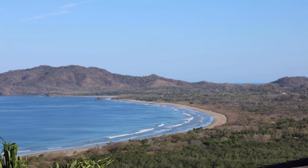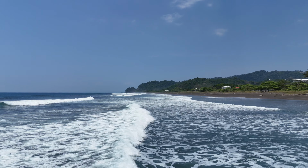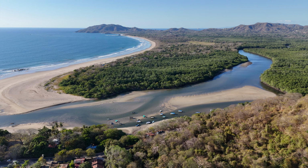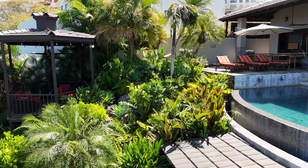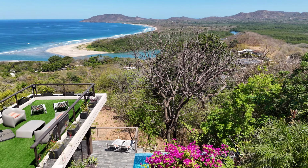But the beach is great, and the waves are awesome, especially if you're learning how to surf. They're not too big. I also love the beach because you can get a massage for about $50. And we loved our time in Tamarindo, and we highly recommend the Casa Catalina Guest House.